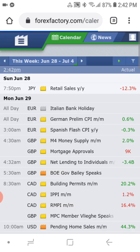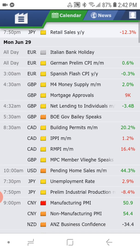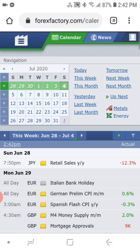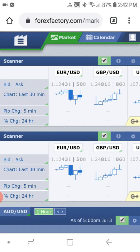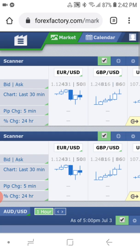You've got the calendar. It shows you which days are going to have events. The orange and the red ones are the higher priority ones. The yellow ones are moderate, but you still want to know about those things. This is the market. It has a scanner on some of these things, and it just lets you know what's going on with everything. So I just wanted to show that to you.